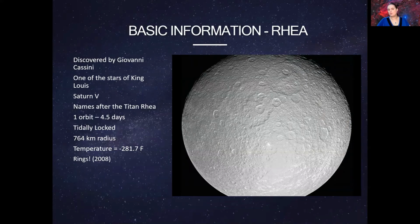So first up, Rhea. It was first discovered by Giovanni Cassini, and it was one of the stars of King Louis. Now, Giovanni Cassini was trying to impress the king at the time, so he named some of these quote-unquote stars of Saturn in honor of the king. This is also known as Saturn V because it's the 5th moon around the planet Saturn. It's named after the Titan Rhea.